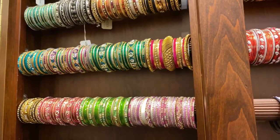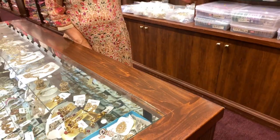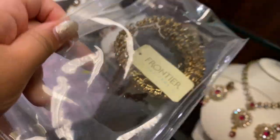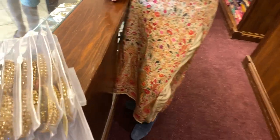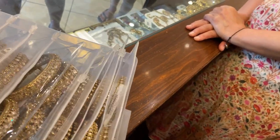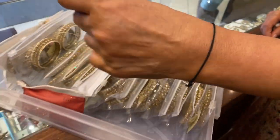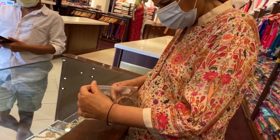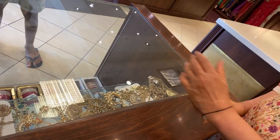Looking for matching bangles, but I'm not a fan of having too many. I think I'm gonna stick with like one or two. We have the gold plated one. Just the gold? These kind of. Yeah. Yeah, sure. Should I just get one or two? Yeah, these are sari ones, you can open them. You don't have anything thinner, no? Thinner, I can check thinner.